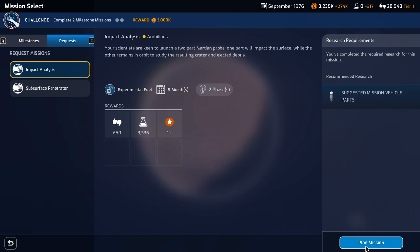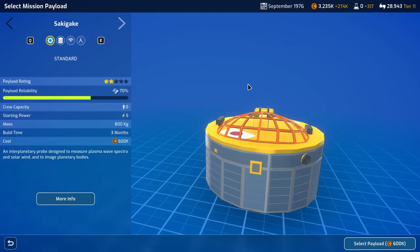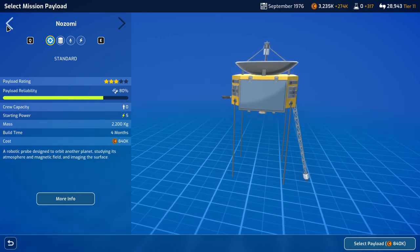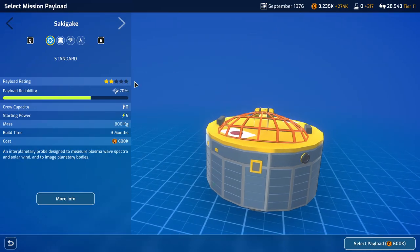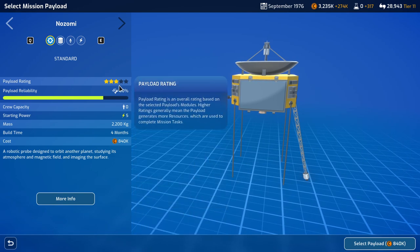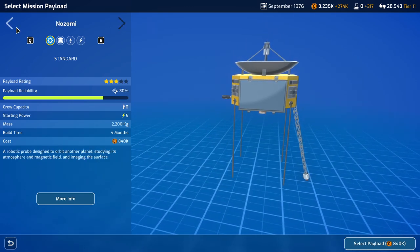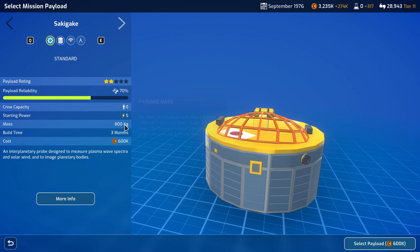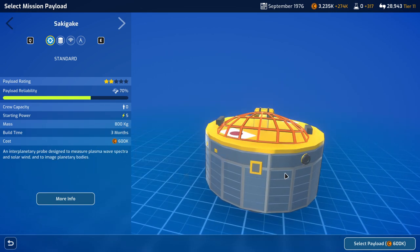Let's see. It's got a lot of science, and I want science now. Well, I guess Sakigake is good enough, or apparently Nozomi is also good. I mean, Nozomi is only a little bit more expensive, and it's more reliable, and has better payload ratings, but it's much heavier. But then again, I don't think they're paying us that much. This will require a smaller launch vehicle.